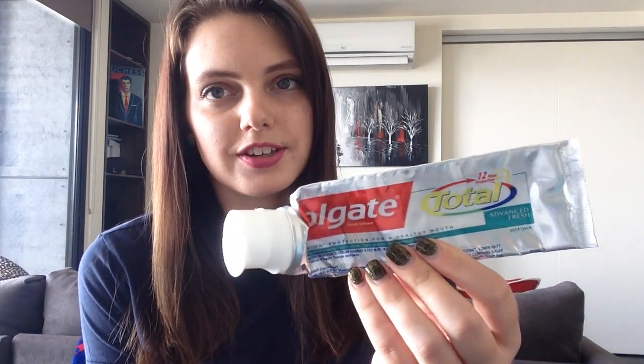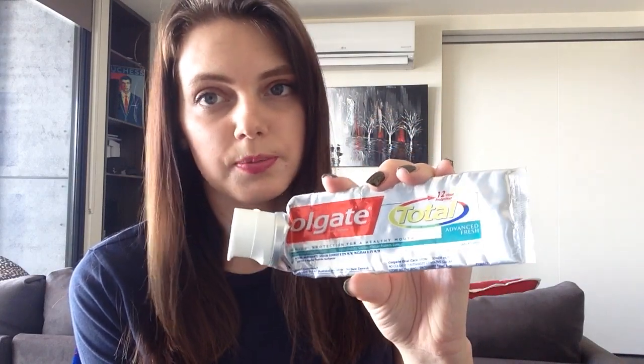The next thing that I used up is a toothpaste. This is the Colgate Total toothpaste. My brand of choice is generally Crest, but Crest is not available here, at least not really. So that's why I tend to go with Colgate instead. This was a good toothpaste. I will continue to repurchase Colgate Total, and I already have.